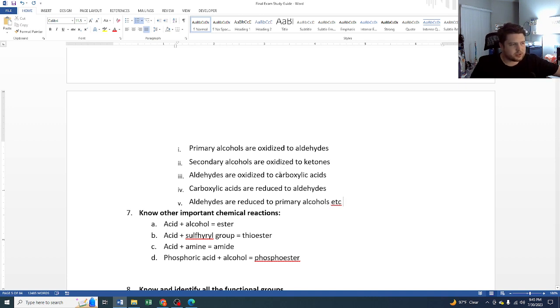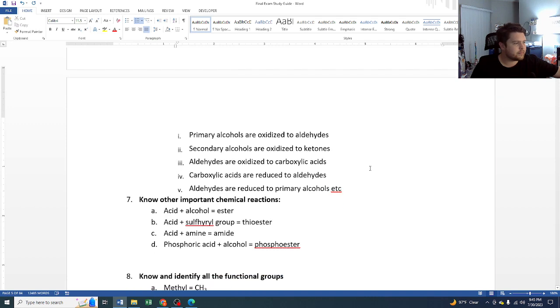Aldehydes get oxidized to carboxylic acids, and carboxylic acids are reduced. So we get oxidized one way, we get reduced going the other way, reduced to aldehydes. And aldehydes then are again reduced to primary alcohols, etc. Basically, these just can go back and forth. So primary alcohols to aldehydes, aldehydes to carboxylic acids. Secondary alcohols go to ketones.